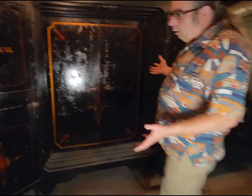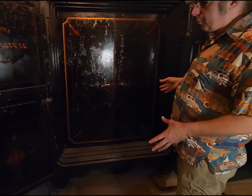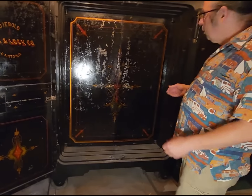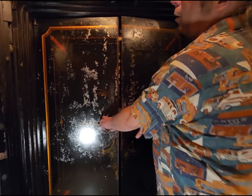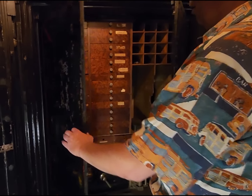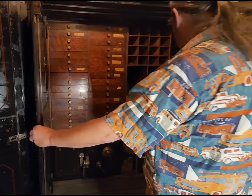Haven't researched it at all, so I have no idea how far it dates back. But it would have been lowered into place before they built the house. And it's pretty cool.